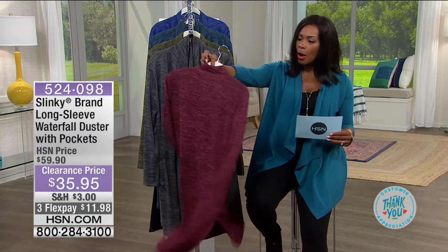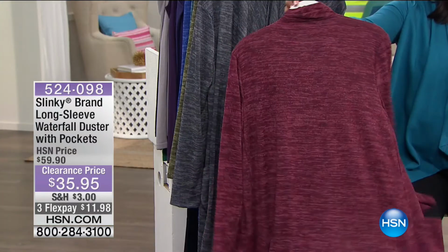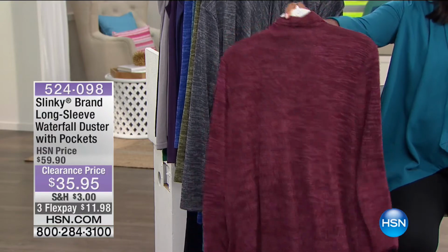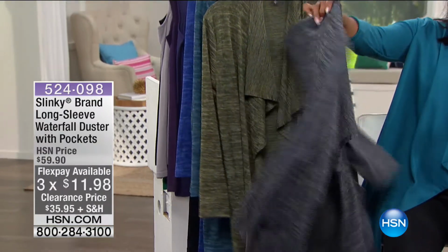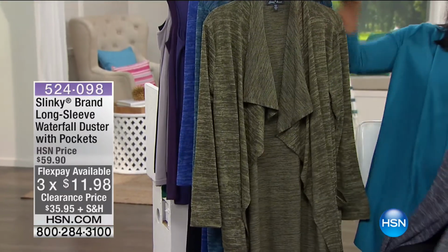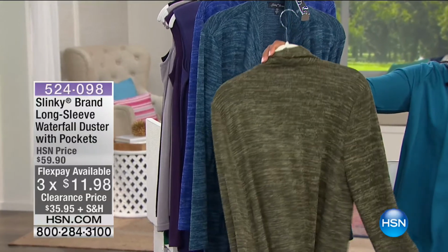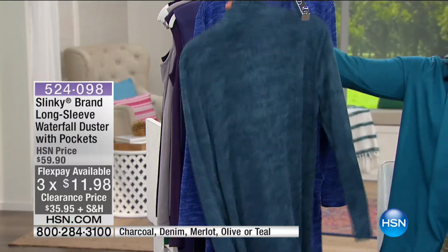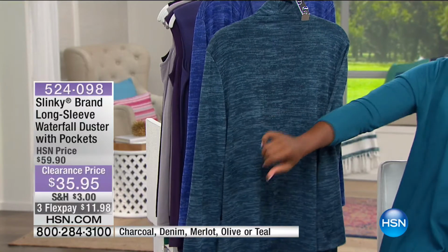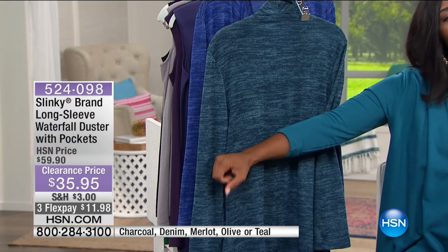And the colors are Merlot. And you'll notice that these are all heathered, so they're not a flat color. They've got some interest to them. There's Merlot. Here is charcoal. This one is olive. This one is really cool, especially if you love that olive color. Here is teal. You can see that, and you'll notice again, this is heathered. The top that I'm wearing from Wendy Williams is a solid teal.